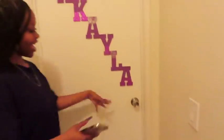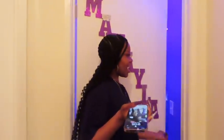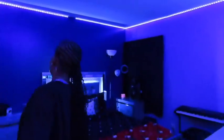Now that you guys have seen her room, it's my turn. Yes, ma'am. So, give us a room tour. As y'all can see, it says Makayla. That's me. Period. So, when you walk in, y'all know I'm obsessed with purple, right? If that wasn't made clear. And you just enter the purple wonderland. Mine is more bright because my room is already dark because of my purple walls and stuff.